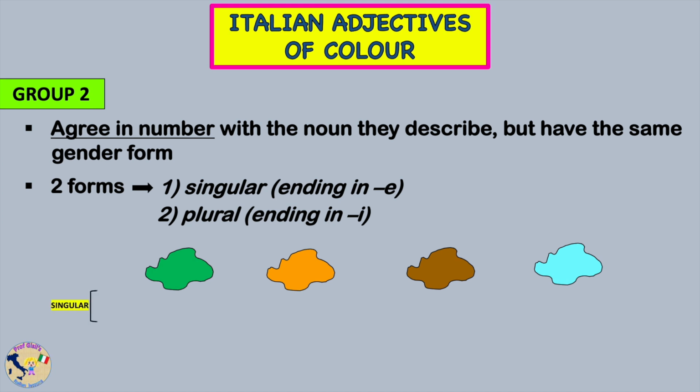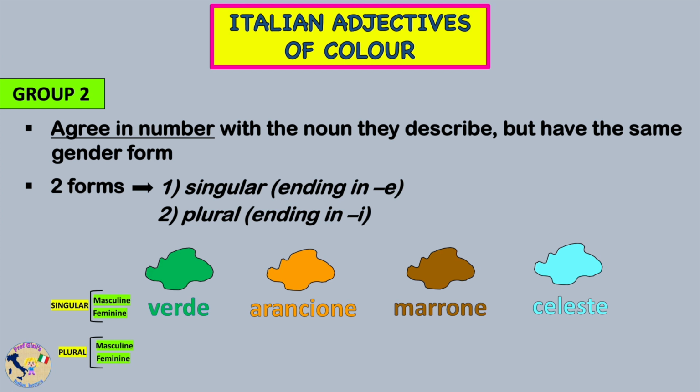The singular forms for both masculine and feminine are verde, arancione, marrone, celeste, and the plural forms for masculine and feminine are verdi, arancioni, marroni, celesti.